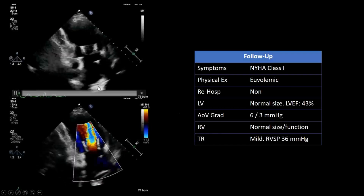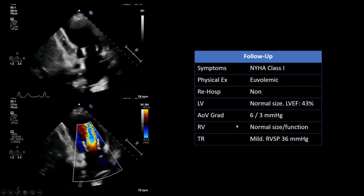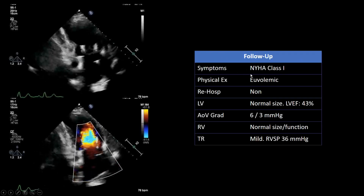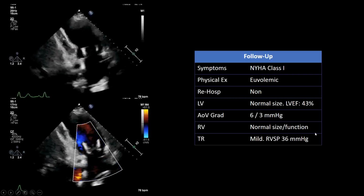And then in 1 month follow-up after the procedure, you can see that the valve is well seated and is functioning normally. The patient was enjoying an NYHA functional capacity of I. She was euvolemic on exam. The EF is still mildly reduced.